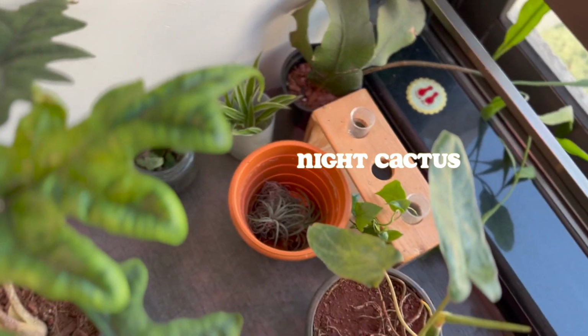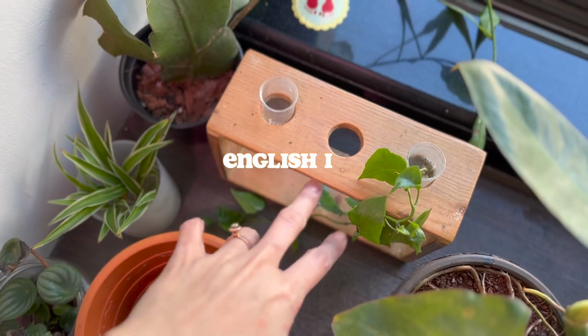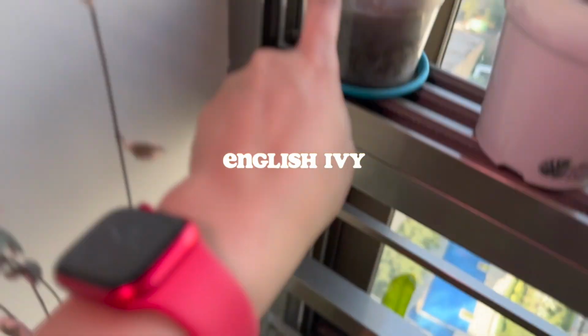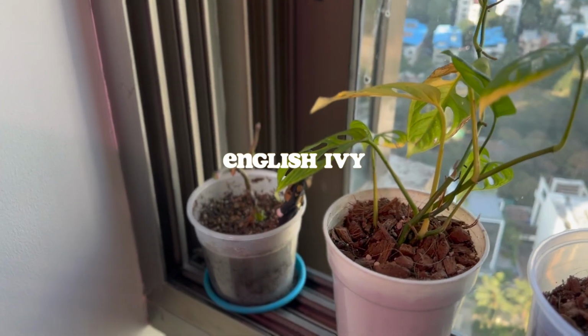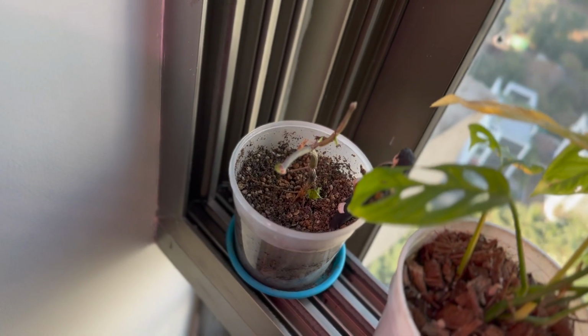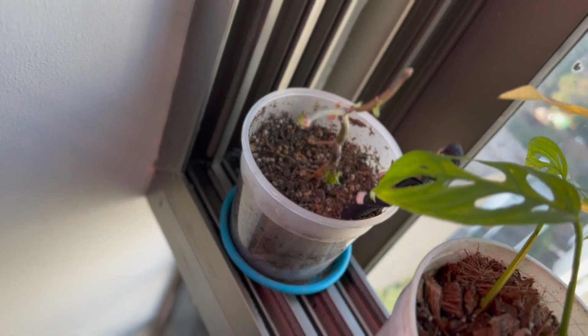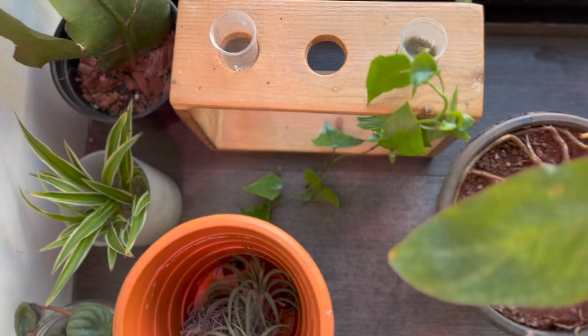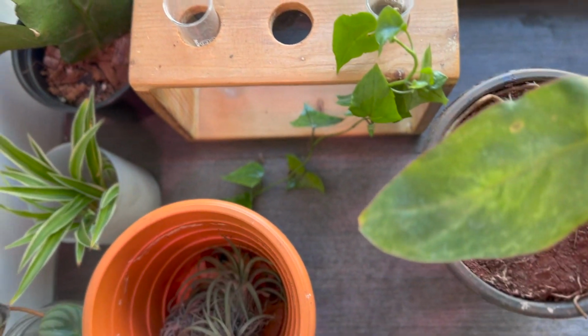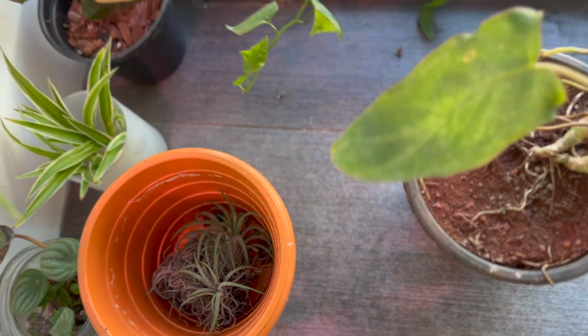That's there. This is my English ivy, which I just chopped up completely, which was also here. This plant had gotten really big, and I decided to chop it up because I couldn't really manage it, and I saw some spider mites, and I wasn't too keen on having this plant, but because it was a gift, I just kept one of the vines, and I barely check on it.